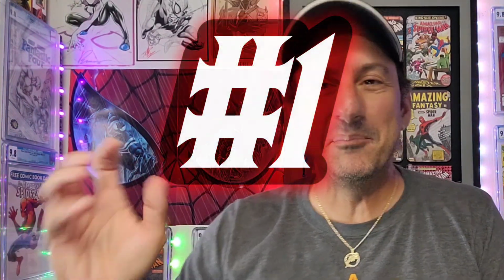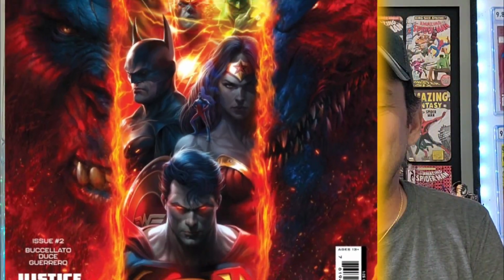Your number 1 comic book cover of the week winds up going to Justice League vs. Godzilla vs. Kong issue 2, cover D, 1 in 25, Francisco Mantina cardstock variant. I think Mantina does some of the best cover art. I always say it's very dark, but when you look at the detail that goes into these covers, they are absolutely beautiful. On one side, you have Kong. On the other side, you have Godzilla. And in the middle, you have the heroes, like Superman, the Trinity, Superman, Batman, Wonder Woman. And then you got everybody else in the background.